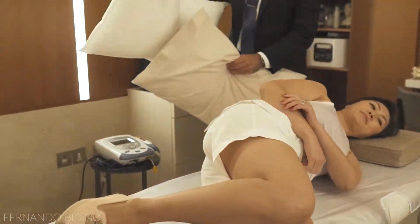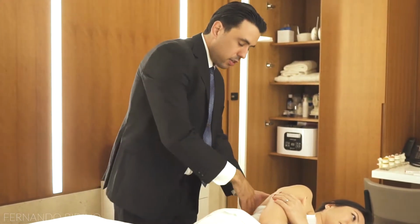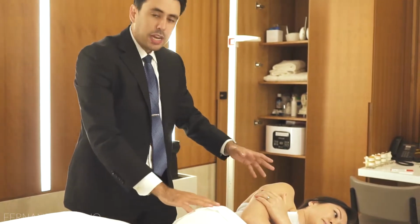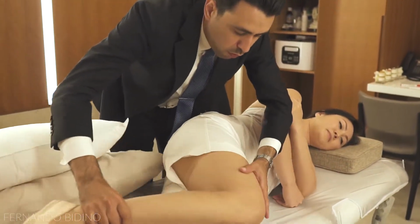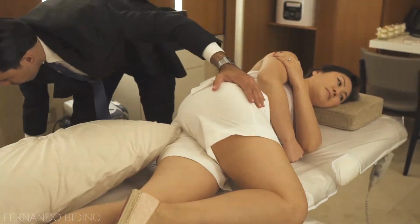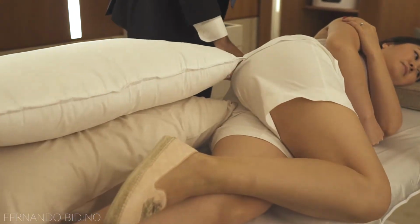All right, so sleeping on your side will help to keep the spine in the right shape without flattening any kind of curves. But it's not enough, because if you don't have any support between your knees or between your arms, what happens is the knees will roll forward. Let's see, you move, see what happens. So the knee will roll forward and will twist the lower back.